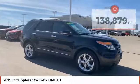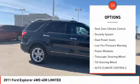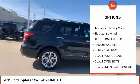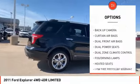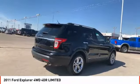Here are some of this vehicle's great options: traction control, backup camera, heated seats, dual zone climate control, security system, dual power seats, low tire pressure warning, power windows, telescopic steering wheel, tilt steering wheel.